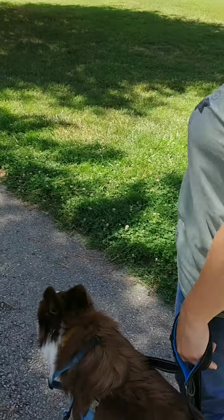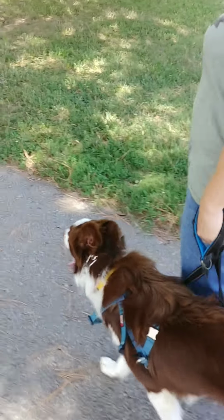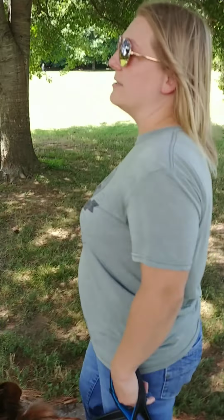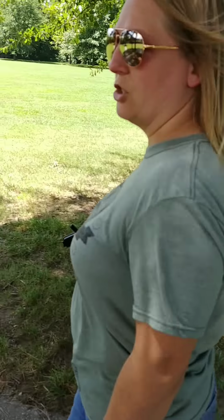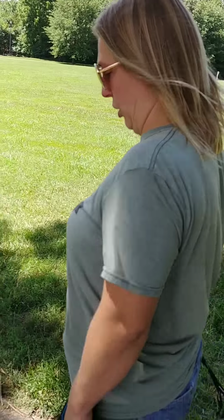As soon as he takes notice of a person or another dog, he gets a correction. If he notices a bird or a squirrel or something like that he might want to chase, he gets a correction. That happens before he has the chance to get excited and get amped up. Heel.